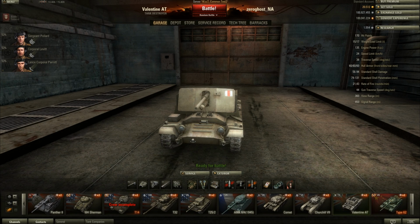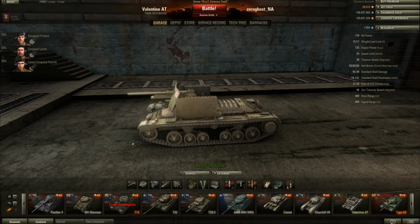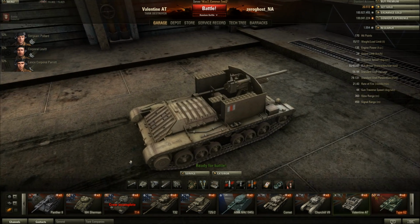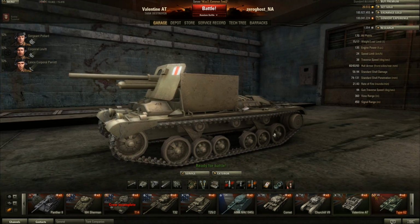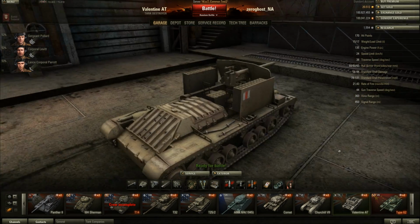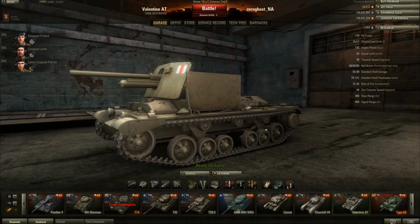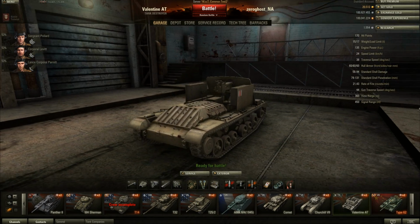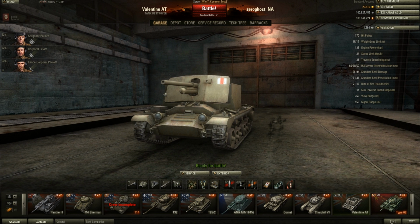Valentine AT, yeah. Should have some improved visual models. Well, not quite sure what's improved about this. Still looks like garbage. Nah, that's actually more a tank than the visuals. I'm not sure. If I find out later, I might post an annotation or a screenshot next to it. I don't know, but from just looking at it, I can't really see anything new.